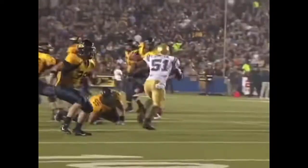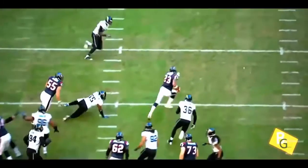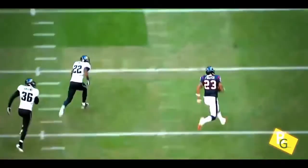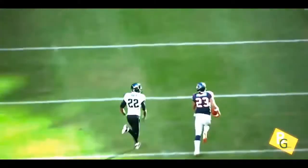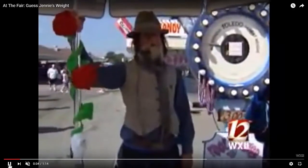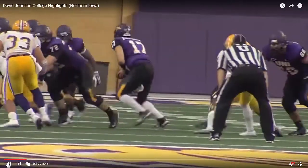The difference is that on film, I can't say Arian Foster ran a 4.65 or a 4.72 at his pro day or combine, but judging what he did on the field, he has 4.5 speed. No. You certainly can make estimations, but they're not going to be extremely accurate unless you're just really great at guessing weight at the county fair. And I'm not one of those guys who's going to win you the teddy bear guessing somebody's weight at a county fair or their 40 time on film.